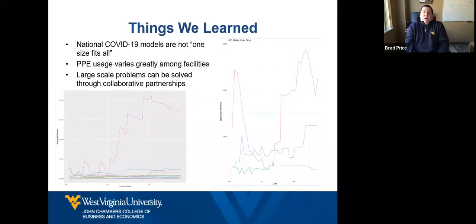Things we learned. COVID-19 models are not one size fits all. They won't work for every problem. The one thing you can see is PPE usage greatly varies among facilities. So I've got 2 plots here. The one on the left is surgical masks. The one on the right is N95s. And these are for 2 groups of hospitals, completely de-identified.